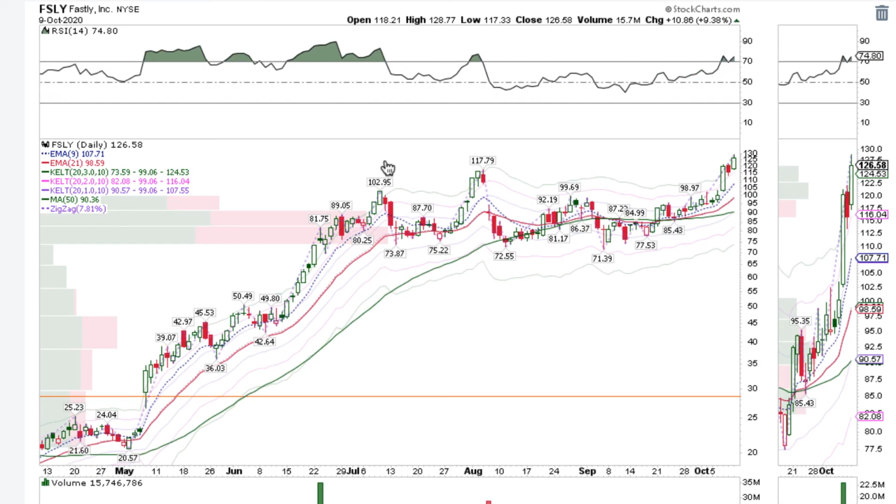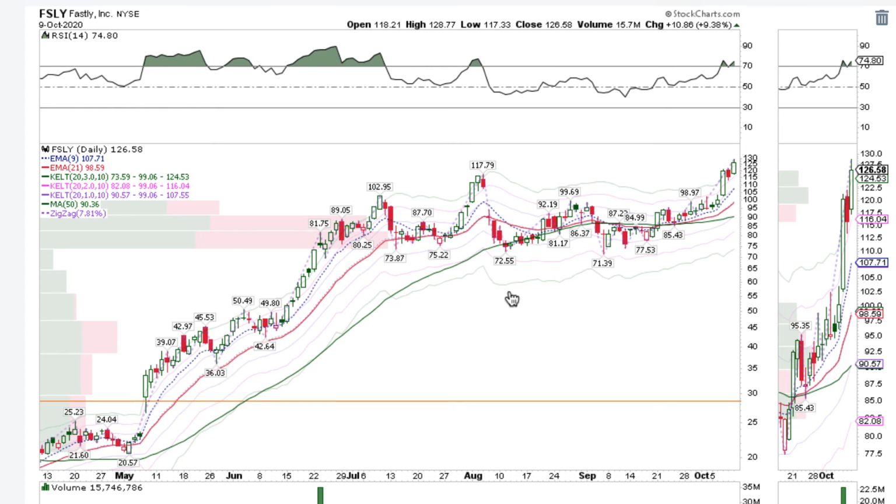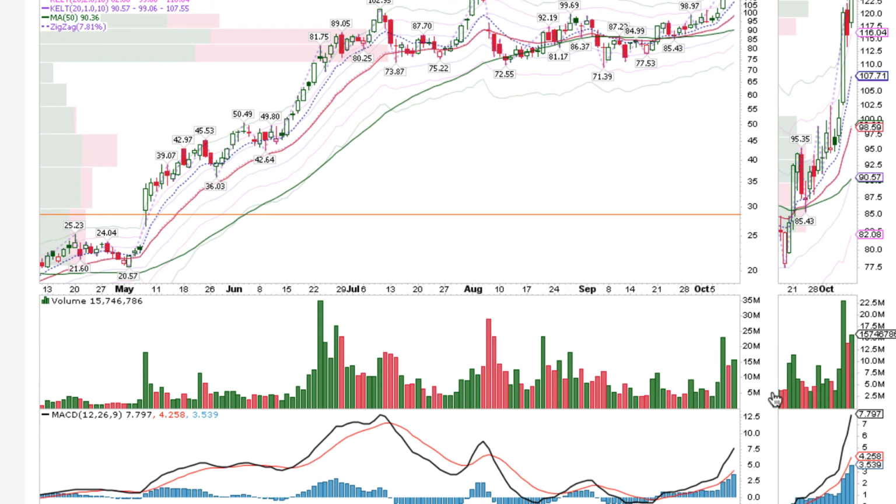We also traded Fastly last week. We were looking for a move through 100. A close above gave us a green light. That took off to the upside, moving from 100 very quickly up to nearly 130 last week for a nice 30-point move off of that Monday-Tuesday breakout zone. Moving quickly off of the 9 EMA on Tuesday, while volume indicated institutions continue to like this stock on the breakout.